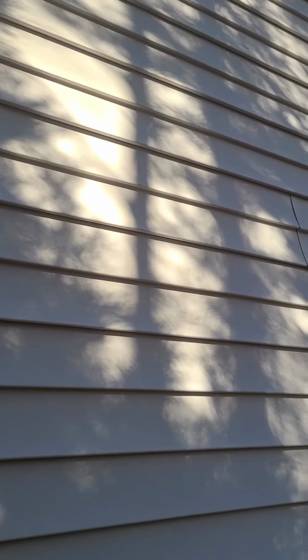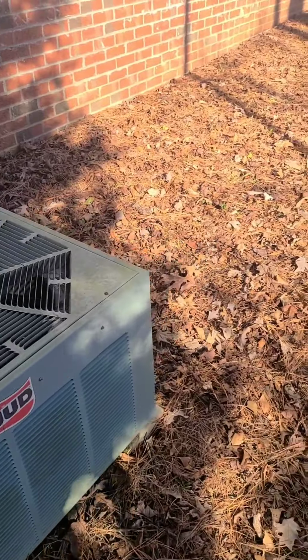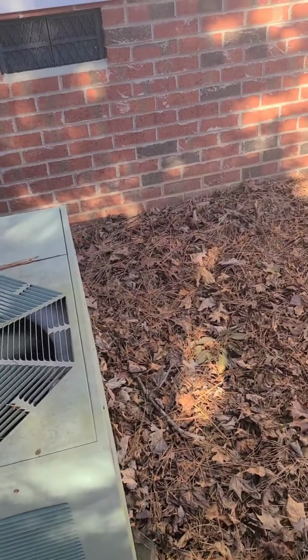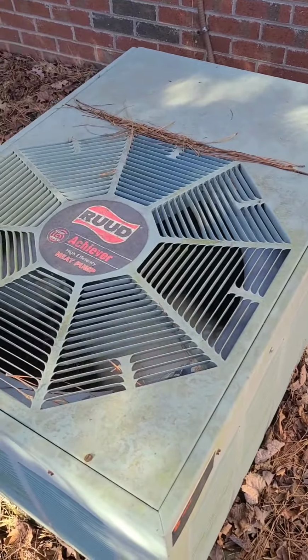Again, let's kind of march around here. It's kind of old. We'll see if we see any recent hail marks. So in theory, hail should be scraping this stuff off.